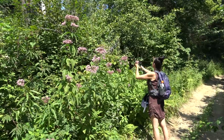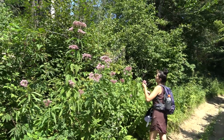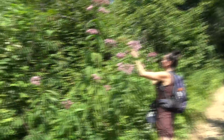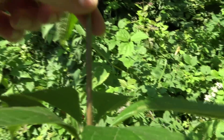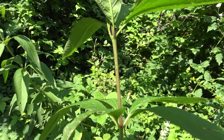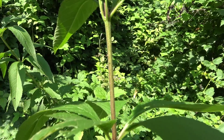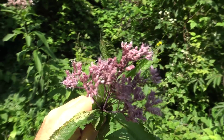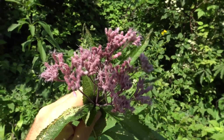This is a patch of Joe Pye weed. It's called Joe Pye. And you can use it for tea. So it's got, oh, I shaded it out. Where's the sun? There we go. See how it's got a hairy stem? Is that showing in the sunlight now? And whorls of leaves around the stem. And these big purpley flowers.